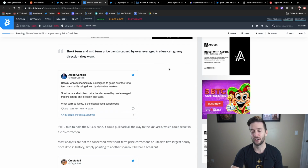Jacob Canfield does point towards some of these leveraged derivative markets. He said in a tweet, "Bitcoin, while fundamentally designed to go up over the long term, is currently being driven down by derivative markets. Short-term and mid-term price trends caused by over-leveraged traders can go any direction they want. What can't be faked is the decade-long bullish trend."